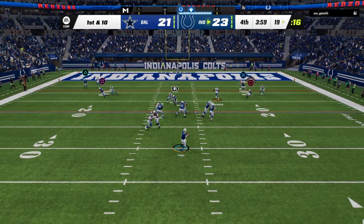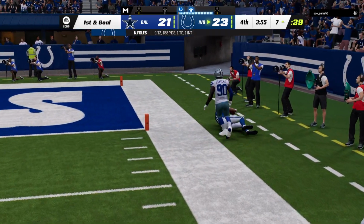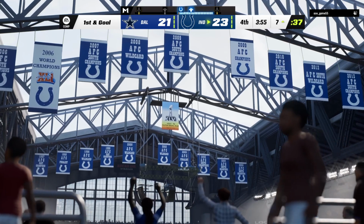From the red zone now, they'll look to throw. Out to the right and complete to Pittman. And he is out of bounds, but first he gets it inside the 10 to the 7. A solid pickup of 12 yards, and now they're knocking on the door.